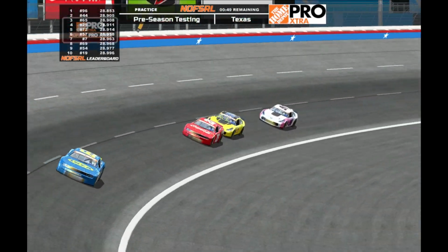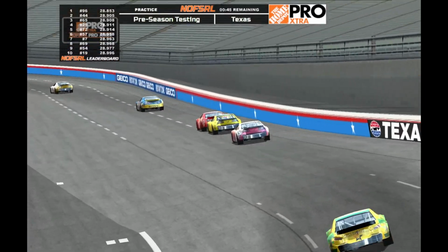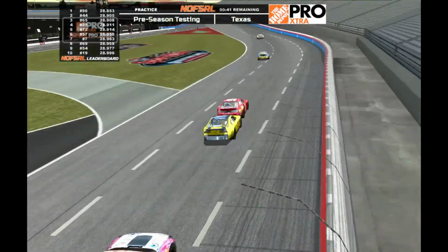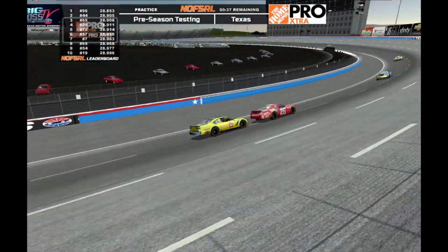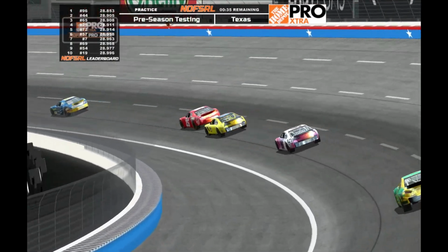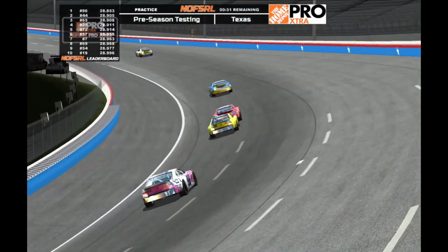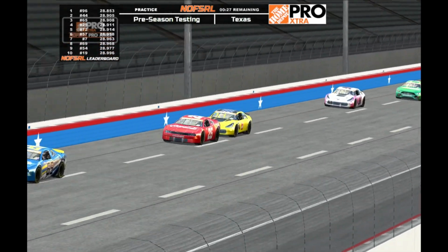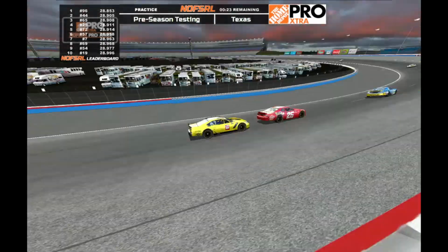To kick off the chase, we'll go to the Calder Oval, August 28th. Then we'll go to Darlington, which will be September 4th. Then a 2-week break. No, the schedule's wrong. I'll have to fix that, but we'll go to Zandvoort, which will be, I believe, yes, September 10th. And then we'll go to Willow Springs, September 25th.